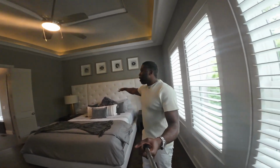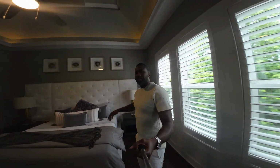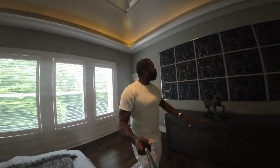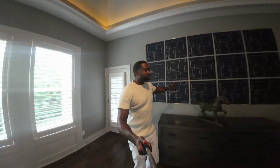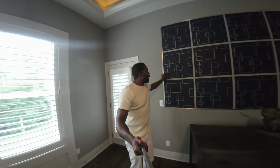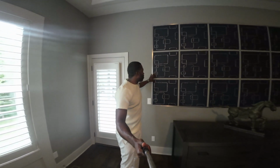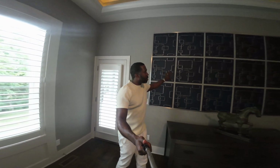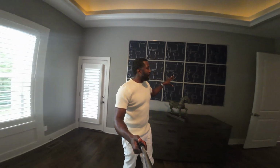So you have a nice spacious bedroom. They have plenty of different accents throughout this home, and one of them is this accent wall right here. This is custom built into the wall. So no, it's not a frame. This is custom built into the wall, a beautiful accent.